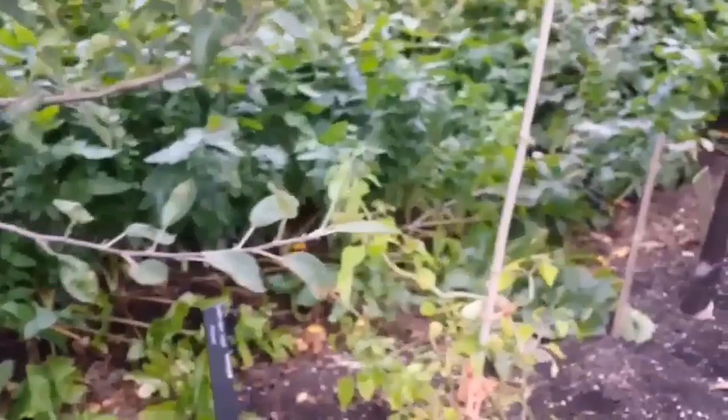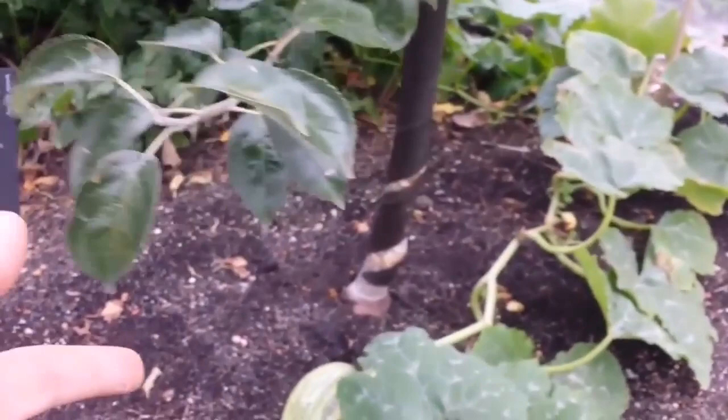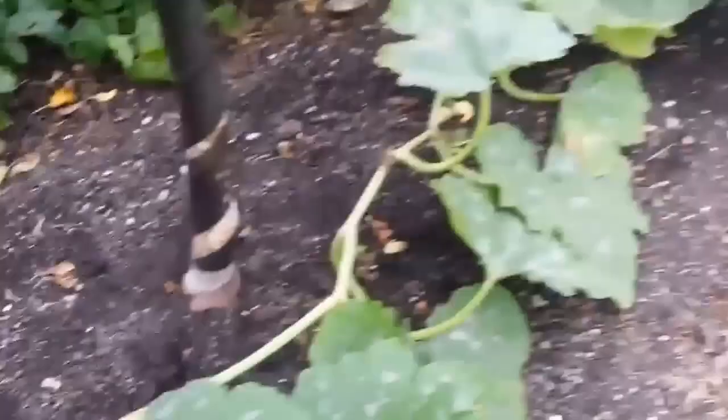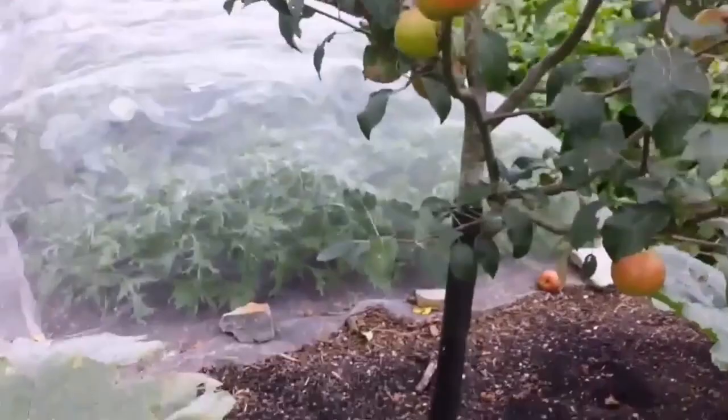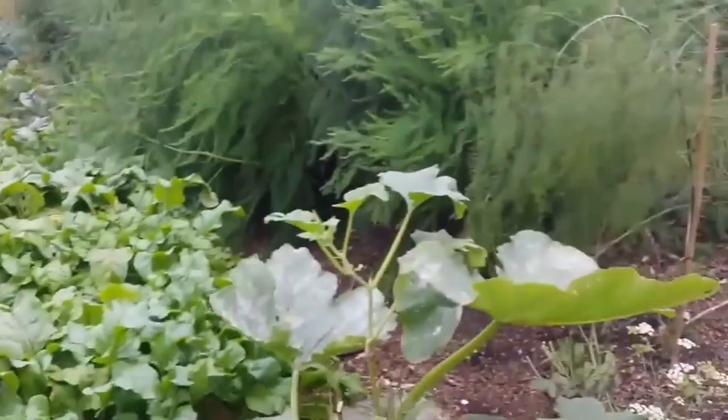And as you see here, there are parsnips. They're using the space between them to grow some lovely pumpkins and winter squashes. Different kinds of apples, and again, the winter squash. Oh, look at this asparagus bed.